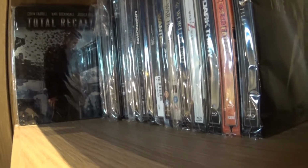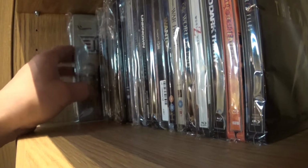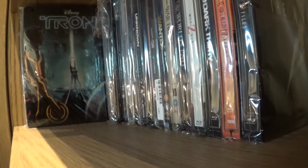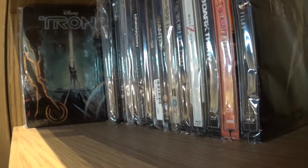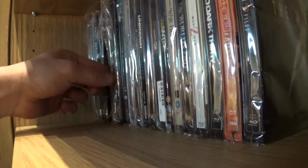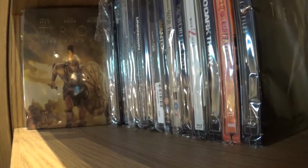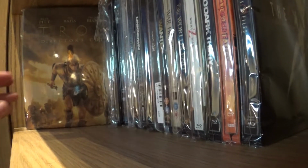Total Recall. This is the remake, not the Arnie version. I actually liked it. It's Colin Farrell. Here's the sequel to Tron, Tron Legacy. Brilliant. Really love that. Good action film. Still has Jeff Bridges in it. Troy is one of those big epic movies like my others, like Gladiator and Kingdom of Heaven. This is Brad Pitt, the only one who couldn't act in the entire cast, by the way. It just made him look worse.